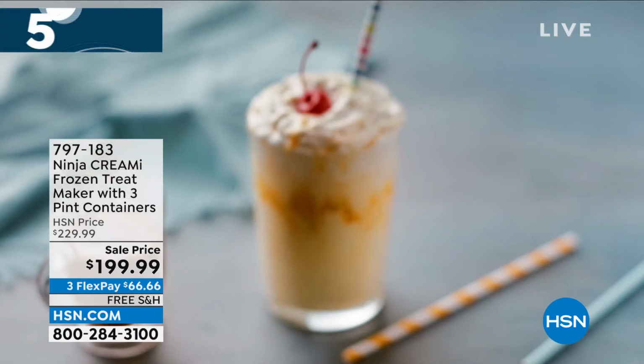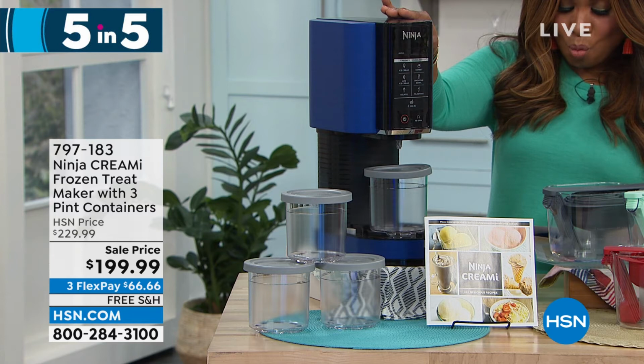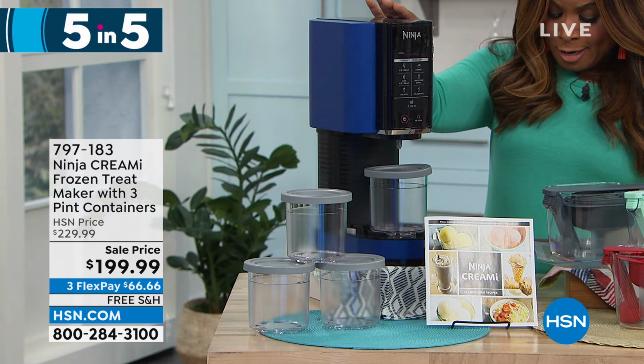We have, of course, this incredible Ninja Creamy and your choice of the navy that you're seeing here. We also have it in red, we have it in white, and it has 800 watts of power. Whether you're on a special diet, like you're doing keto or low sugar or dairy free or vegan, this gives you 7 pre-programs built in.